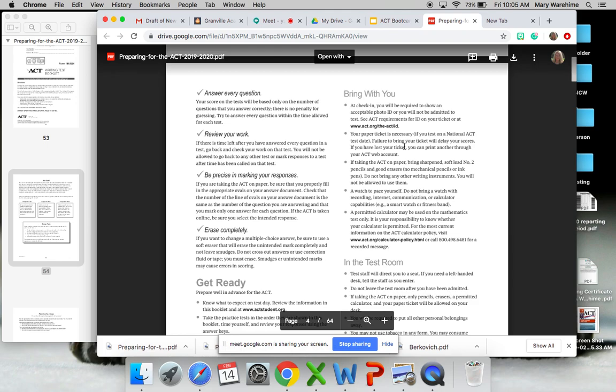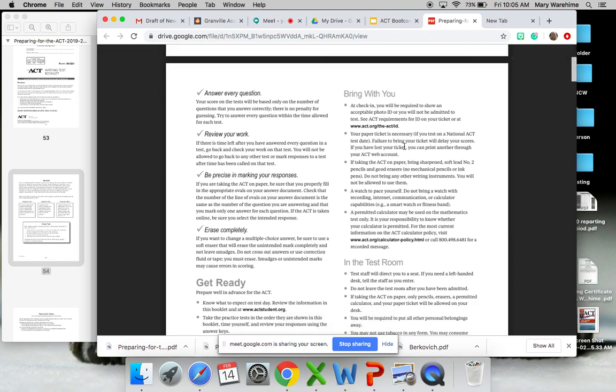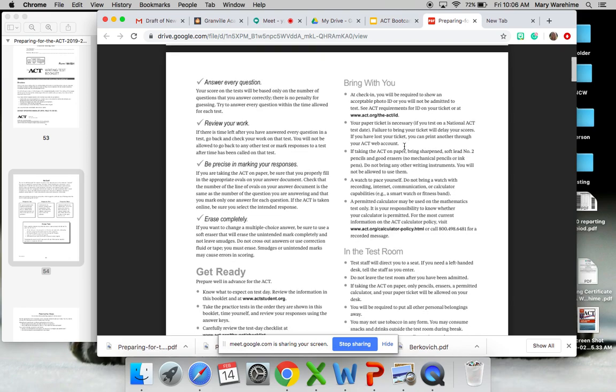At check-in, please bring a photo ID. If I already know you and recognize you, you're good to go. But otherwise, it's good to have an ID so that we can mark you off as having an ID to take the ACT. Your paper ticket is necessary, so I will provide those for you. Bring sharpened number 2 pencils and a watch to pace yourself. Make sure that you're taking your time, but also recognize you have to make sure that you get through the test because this is a timed test. And a permitted calculator may be used.